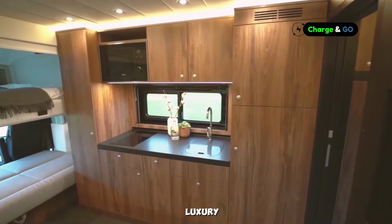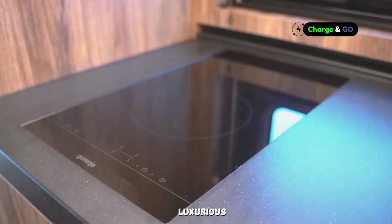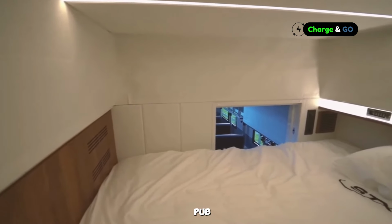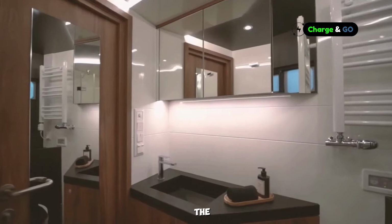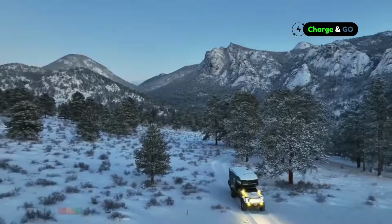But the real luxury is inside. We're talking about a living space that's more luxurious than most London flats. You've got your plush sleeping quarters, a kitchen that's better equipped than my local pub, and enough technology to make a teenager weep with joy. It's the perfect vehicle for those who want to rule the road in style and comfort.